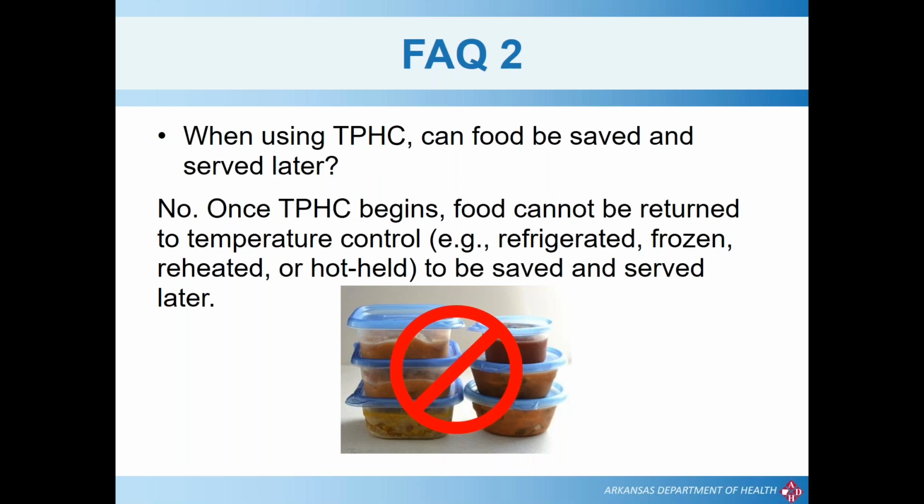When you use that time as a public health control 4-hour rule, can you save the food and serve it later? No, that's a one-way street. Once the time as public health control 4 hours begins, food cannot be returned to temperature control, e.g. refrigerated, frozen, reheated, or hot held to be saved and served later. You chose time as a public health control. You chose that 4-hour. You cannot change your mind and serve it as leftovers later.